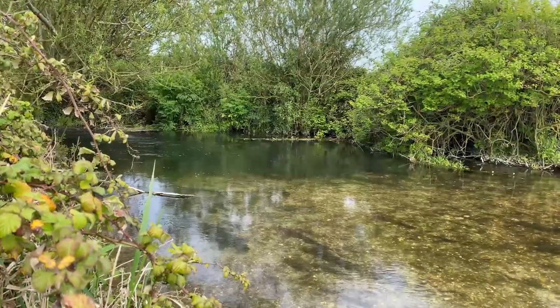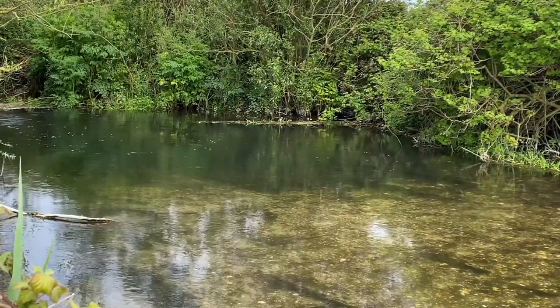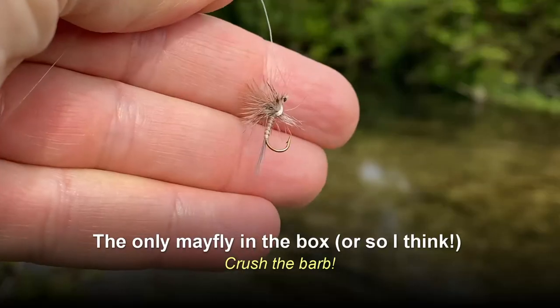So maybe there's a chance to catch on a dry fly. Yeah, I'm going to give it a go, because the only two wild brown trout I've caught this season have both been on nymphs. That's what I caught the last two fish on. It's lovely seeing a rise. I'm going to give it a go. So there's my fly.